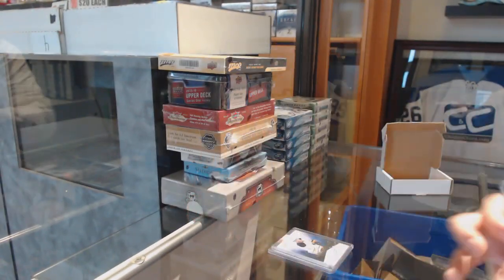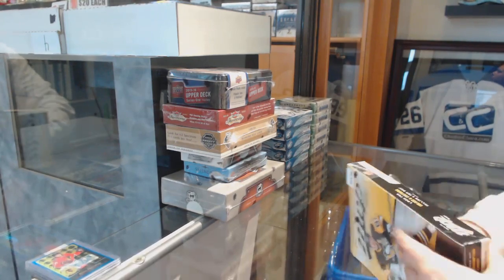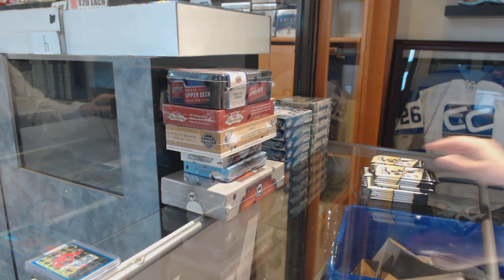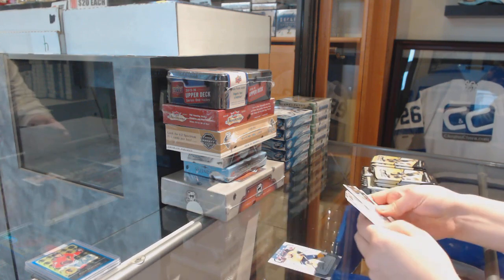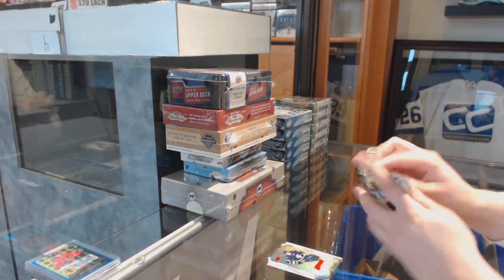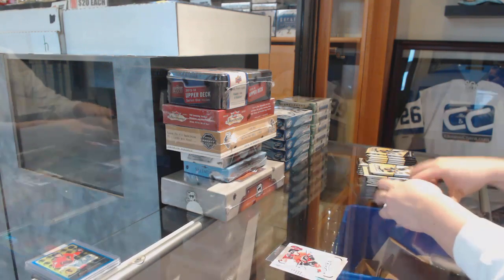Blackhawks, Ryan Hartman. MVP. Predators and a silver of Nick Bjugstad for the Florida Panthers. Teal die cut level 3, Alexander Steen for the St. Louis Blues. Territories of Patrick Waugh for the Montreal Canadiens. Silver of Yuri Hudler for the Calgary Flames.